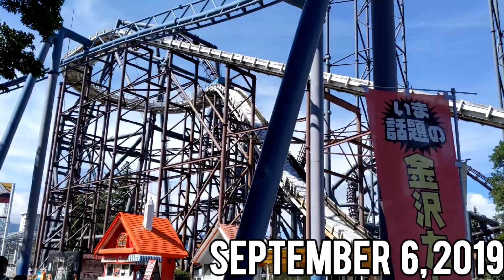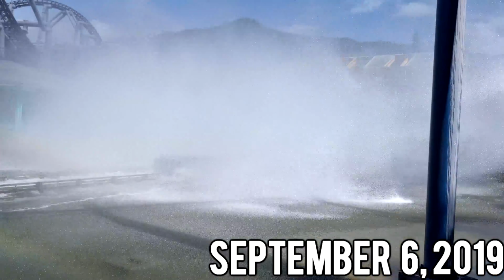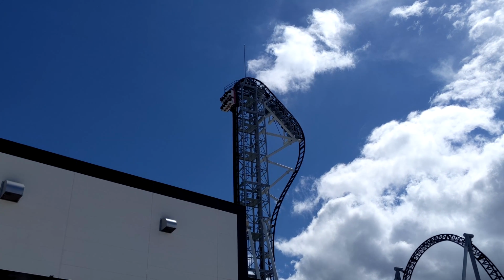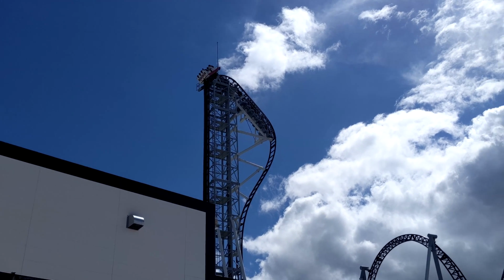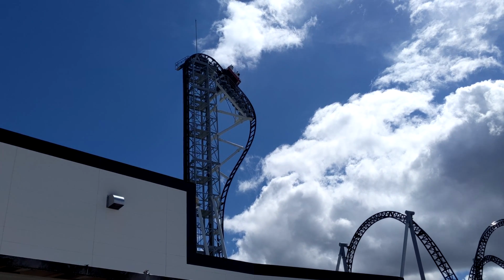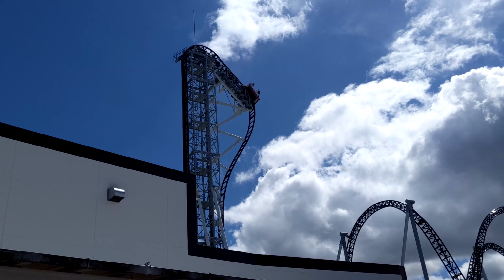And this was Fuji-Q Highland at the base of Mount Fuji. I don't know why I recorded that. It was the first ride you see when you come into the park. That ride right there, I forget what it's called. Drop coaster. This ride was pretty dope. I think we have something like this at Knott's Berry Farm, but I haven't actually gone on it yet. But this was well worth the journey out, because this was a fun ride.